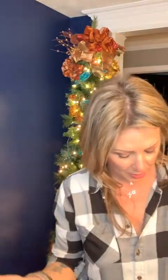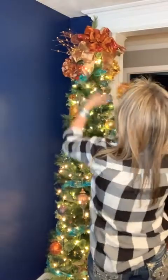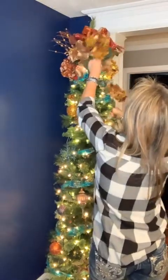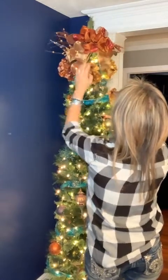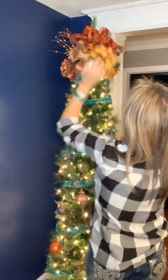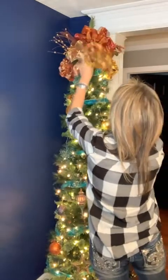So now that I have my ornaments on and everything, I just grab my florals through here, guys. Here's some more of these big hydrangeas that I usually like at the top, kind of like around my ribbon. Let's see if we can make that work. Yeah, maybe back here, just to fill up any gaps.